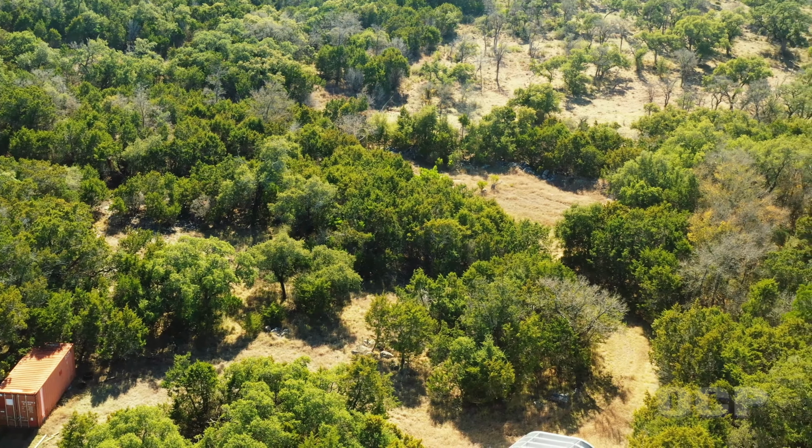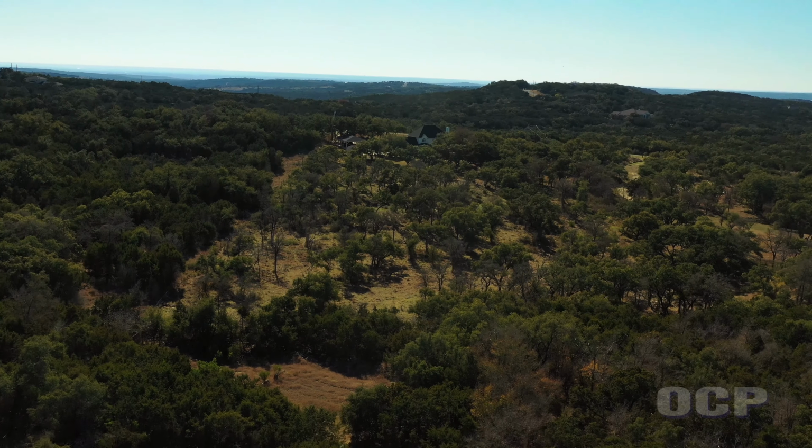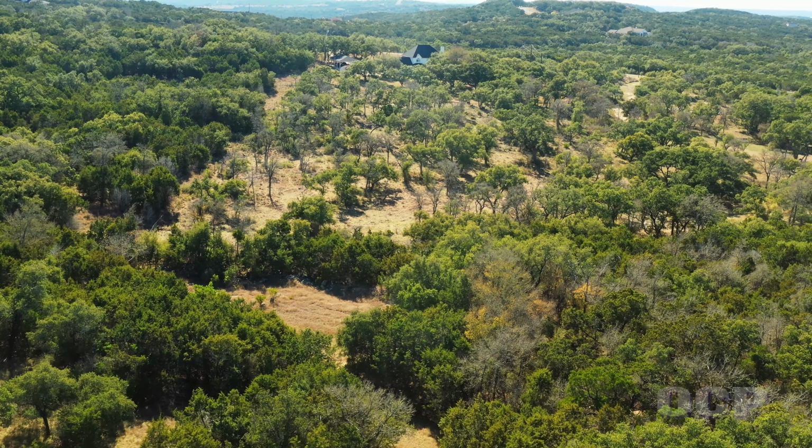How high up do you take it? 400 feet's the limit, but I can take it as high or as low as I want to. This moves the camera up and down, too. I can do it.